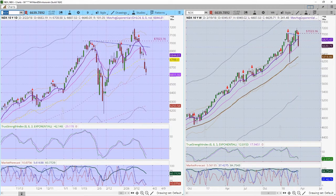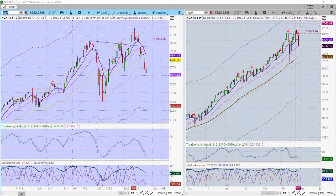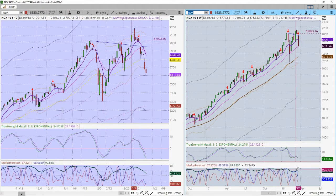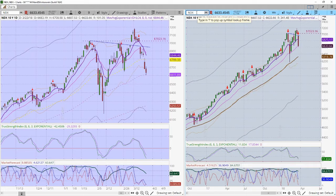Remember last week when I was talking a little bit about the TSI being in this kind of sideways movement here, which is, even though we were pushing up to make new highs for the week, the momentum as identified by TSI was not supporting the price move. And so sure enough, we get a resolution to the downside. Market forecast is looking down, also starting to tick down from a negative divergence.